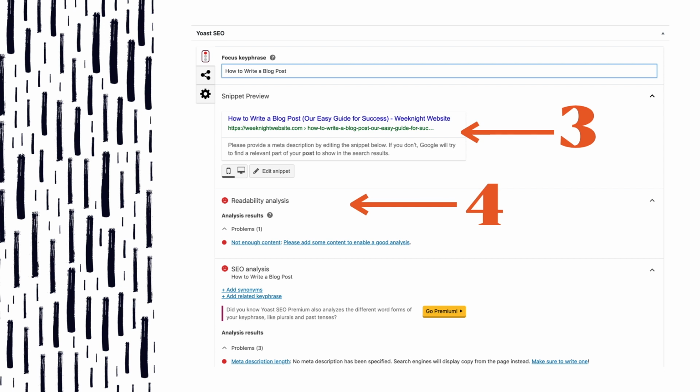You will click edit snippet and you'll add a little description, a little ad about why people should read this. Don't give away the baby with the bathwater. Make sure that you leave a little bit of enticement there for them to actually click over and read the blog. Then the next thing you'll do is you'll go through the readability analysis.